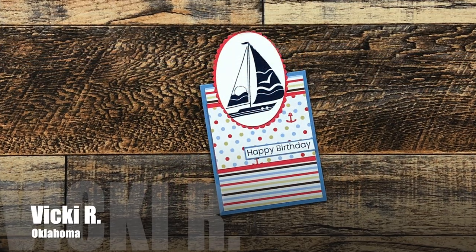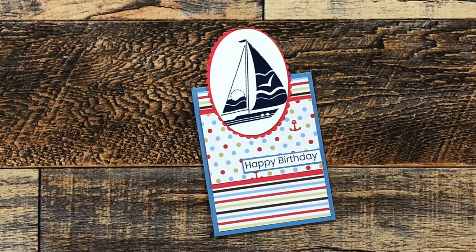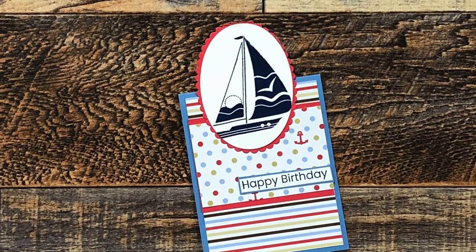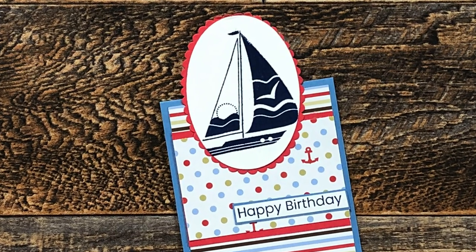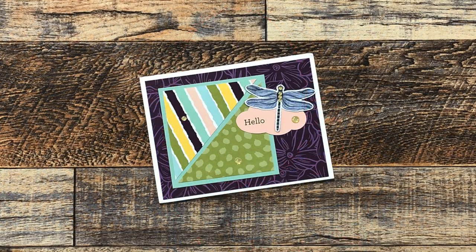Vicky R. from Oklahoma also used September 2022, and she created a nautical-themed birthday card. I love that sailboat on the focal point and how you found an alternative place for your sentiment. Thanks for sharing, Vicky.